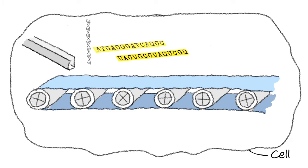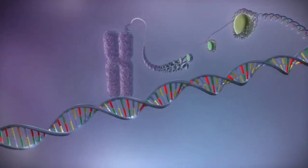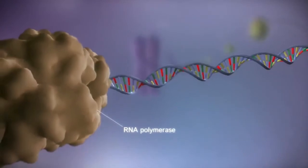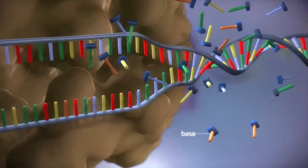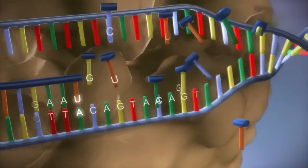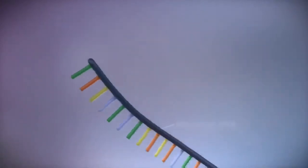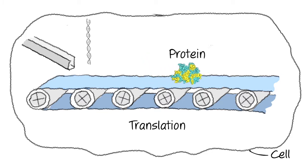Then, this instruction is copied, in other words, transcribed, into a message called messenger RNA that leaves the nucleus. This message is then translated to the language required to make the protein.